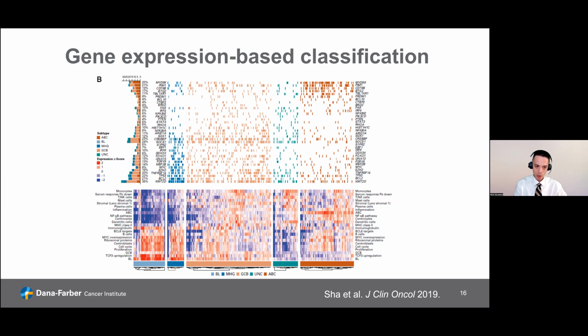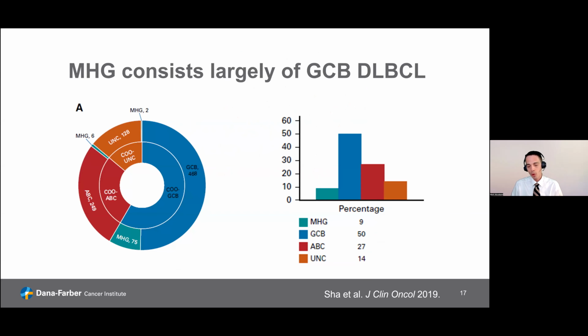So they included a subset of Burkitt here for the purpose of classification, and they clustered these lymphomas according to gene expression patterns as well as mutations, and resolved a distinct subset of these molecular high-grade lymphomas, which appear to be intermediate between germinal center B-cell DLBCL and Burkitt lymphoma, and expressed a number of pathogenic transcriptional pathways that one might expect.